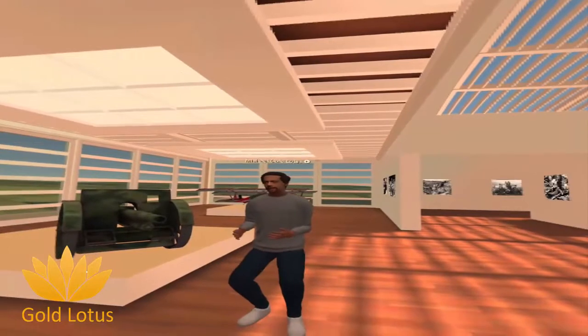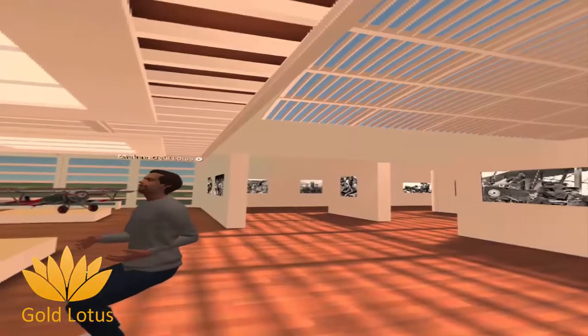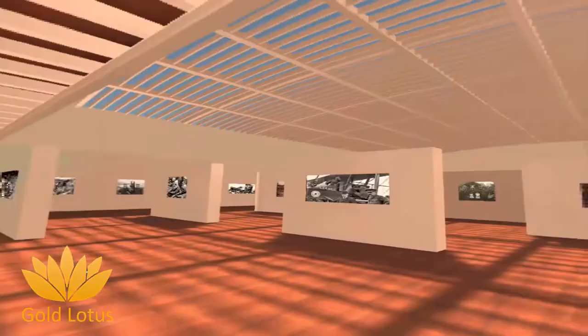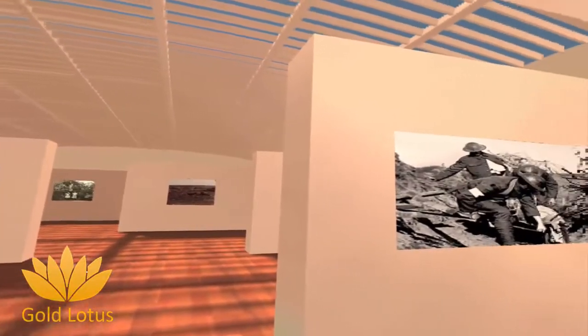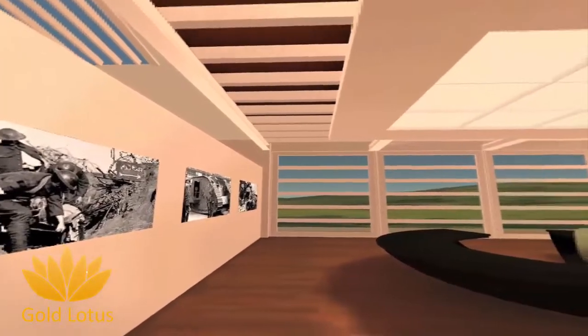Well, this is in a World War One military museum, I think it is. It's provided by Engage, so Immersive VR Education is the company which built the Engage VR platform. And Engage allows you to meet people in real time anywhere in the world. So it's remote learning, if you like.